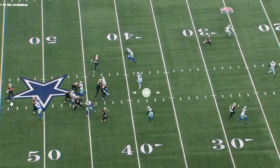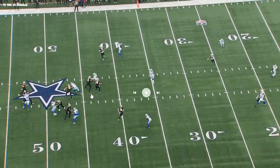Steps back, plants that foot into the ground. Now, what he's doing here, again, where's he looking? Looking at Chris Olave, right? But he keeps looking in this direction. What does that do? 50's going to gravitate this way while he has this dig coming this way, opening up that middle of the field. Again, great manipulation. Turns ahead, fires the football once he gets this guy running that way.